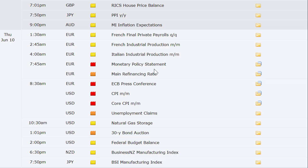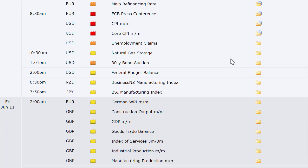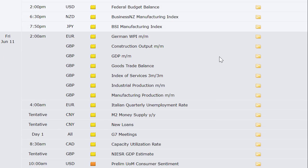CPI here in the U.S. at 8:30 a.m., so we'll be half size ahead of that in Forex. And again, with the rate announcement out of Europe too, that's a combination there. The weekly initial and continuing jobless claims numbers, natty gas at 10:30, 30-year bond auction at 1, federal budget balance at 2, Japan BSI manufacturing index, and then on Friday, German WPI construction output and GDP and goods trade balance, index of services, industrial production and manufacturing production. That's all out of UK at 2 a.m. Eastern Time. New loans and money supply out of China, the G7 meetings, capacity utilization rate out of Canada, and then preliminary University of Michigan consumer sentiment here in the U.S. So that is what is left for the week.